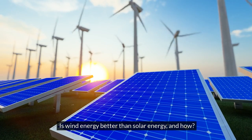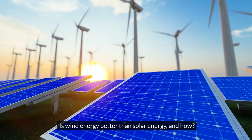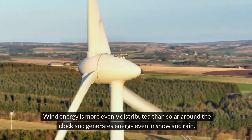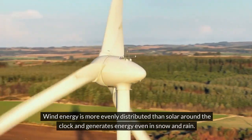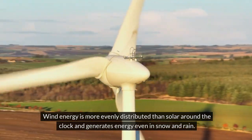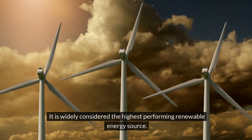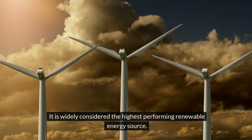So the main question is, is wind energy better than solar energy, and by how much? Wind energy is generally more evenly distributed than solar around the clock during the day and night, especially when solar is not working. Therefore, it generates energy even during snowy and rainy days. So it is widely considered the highest performing renewable energy source.